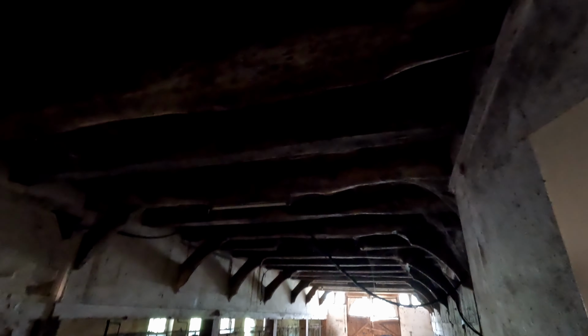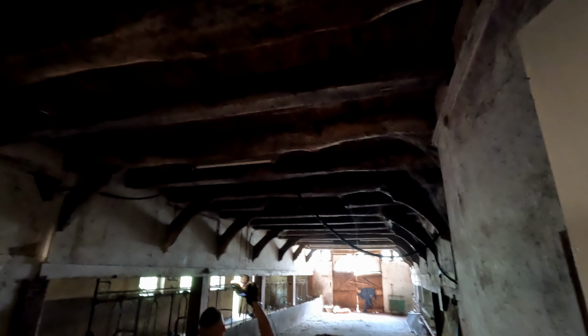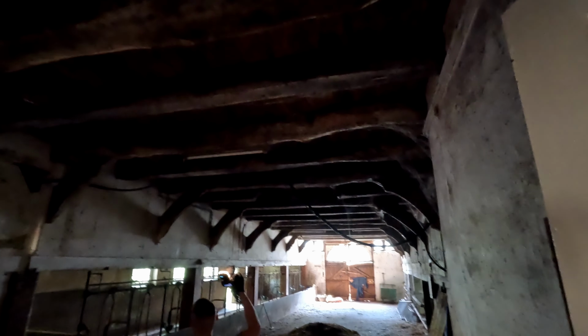Look at these beams. Oak beams, very old oak beams, lots of them. They're completely burned. It's a very old place, old school. Check it out, guys. You're going to start from the barn.